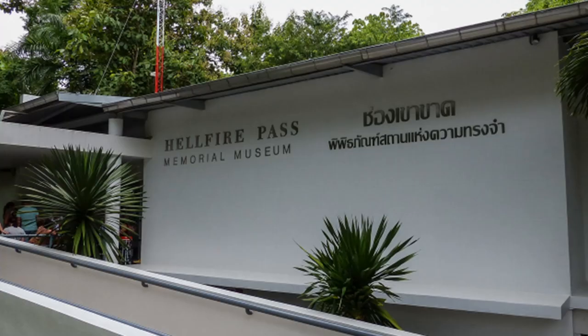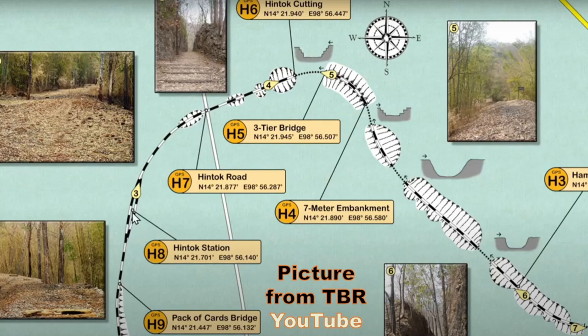It's important to note that this location includes a museum dedicated to the prisoners of war. It should be mentioned as well that during the Second World War, Australian, Dutch, British prisoners of war, and civilians were forced by the Japanese to build the Death Railway to connect Bangkok and Rangoon.